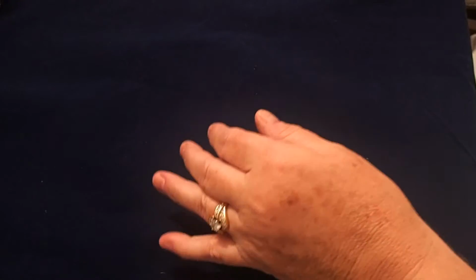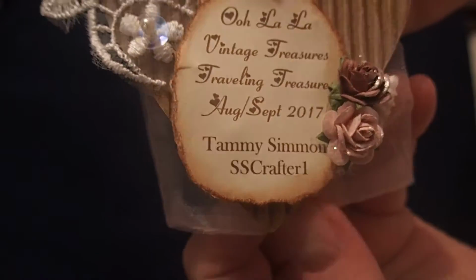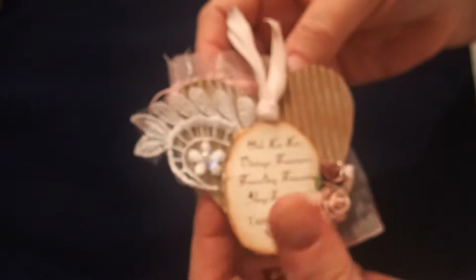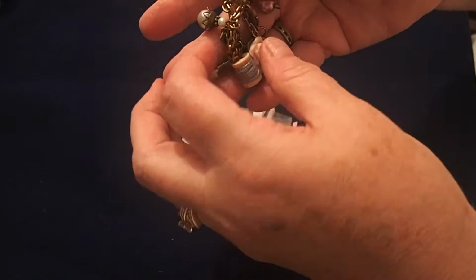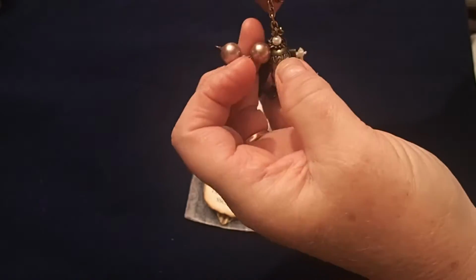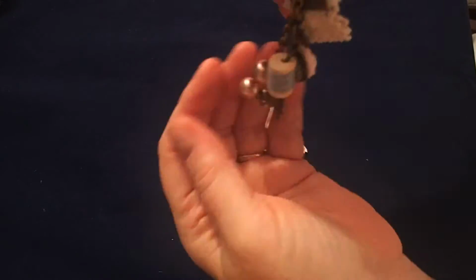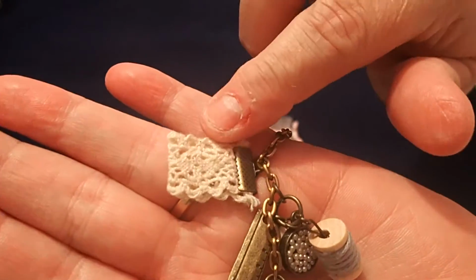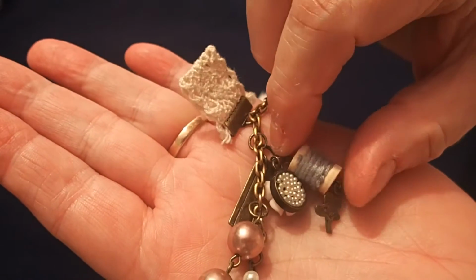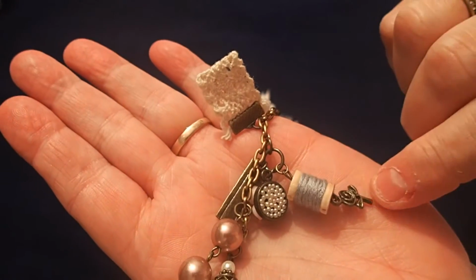And also, Tammy Simmons with SS Crafter 1, or she's not with it, she is it. She made these pretty little bags and tags for the event, and she made scissor fobs for everyone. Because I was the first person after her, I got my choice, so I chose this one. You can see it has a cute little bit of lace on it, and there's a spool with some thread, and there's a little rose hanging from that.